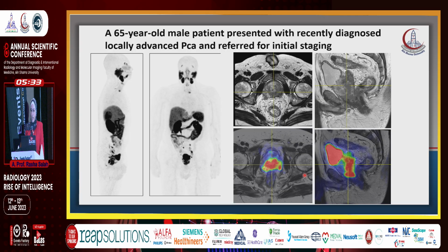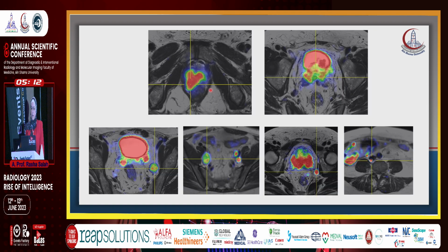Let's move to another patient with recently diagnosed prostate cancer and coming for proper staging. This patient performed the PET MRI study. We can see here that there is a diffuse infiltrative mass infiltrating the prostate with a sizable extraprostatic component, infiltration of the seminal vesicle, as we can see on the MRI component. This is the fused image for invasion of the seminal vesicle, the extraprostatic component, the pelvic nodal metastasis. All this metastatic disease can be easily seen on the MRI alone without the PET image.